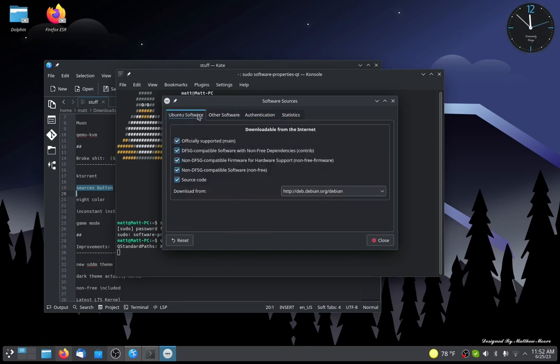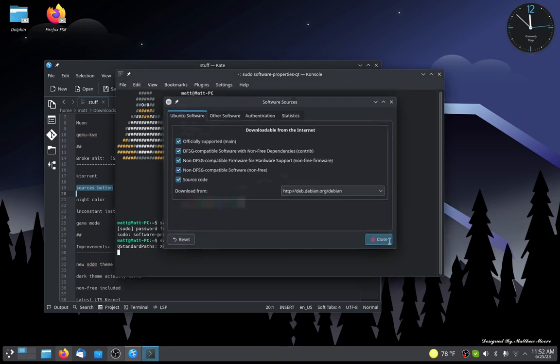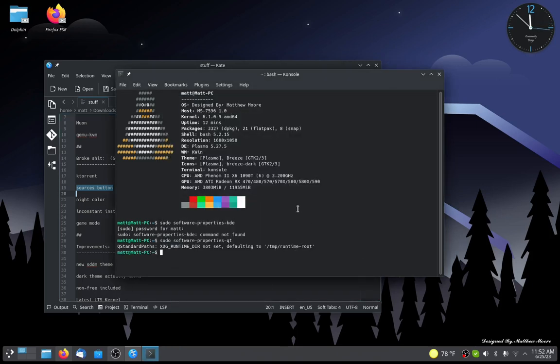But because the name of this package had changed, that has not really been updated in Discover in this version, so that button is linking to this instead of this, and that's why it no longer works. Not a big deal, but it is annoying when you have a button that does nothing.